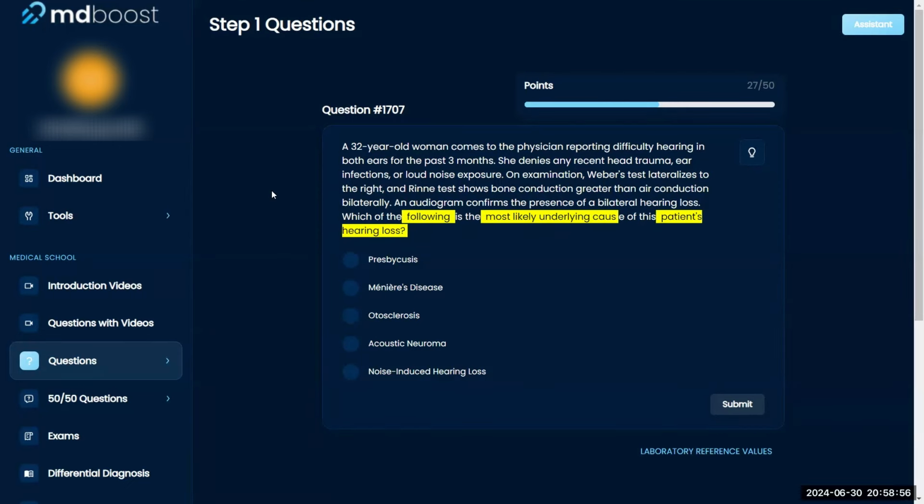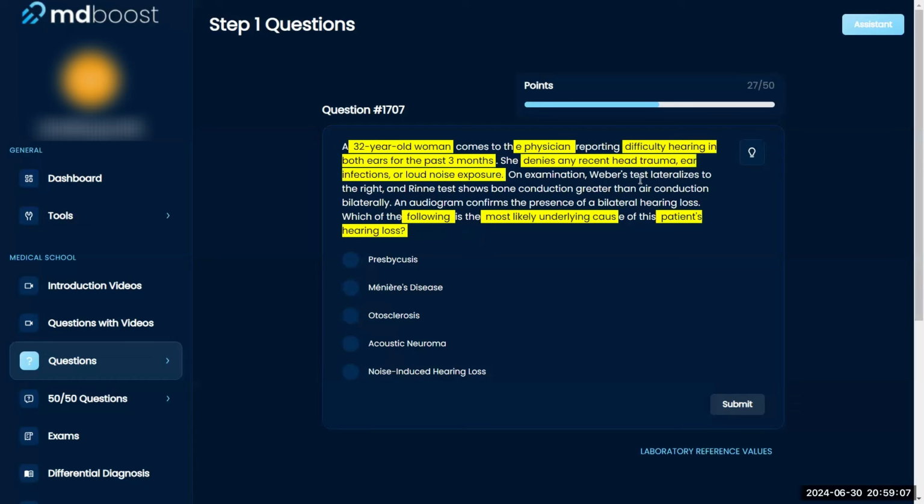Okay. So a 34-year-old woman comes to the physician reporting difficulty in hearing in both ears for the past 3 months. She denies any head trauma, ear infection, or loud noise exposure. On examination, Weber test is lateralized to the right, and Rinne test shows bone conduction greater than air conduction bilaterally. An audiogram confirms the presence of a bilateral hearing loss.